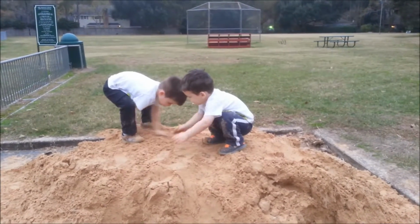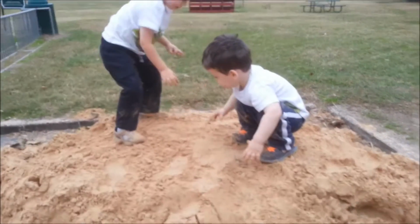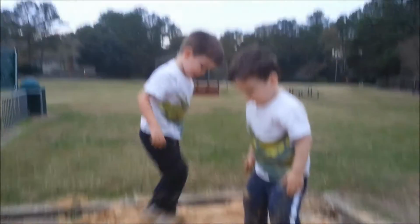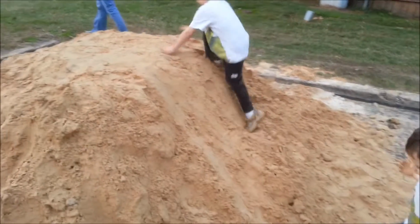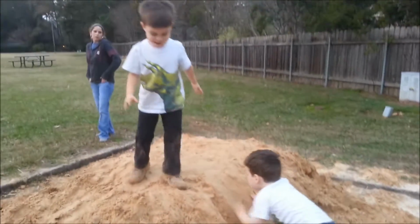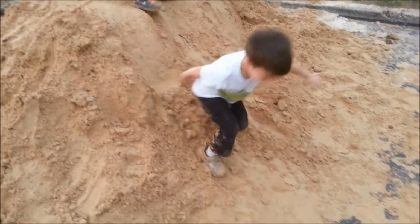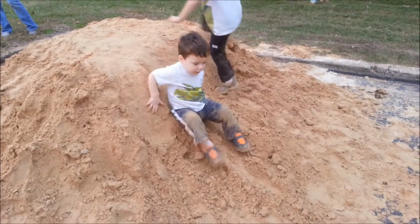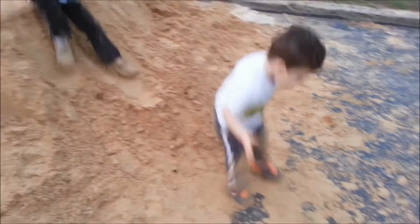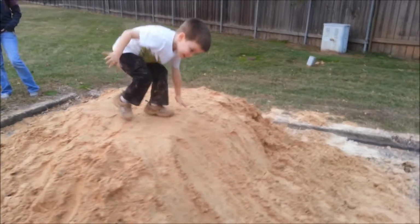Who's going to find the treasure first? Did you find it? No, not yet. Oh, keep looking. Show me the sand slide, Colton. This way. Oh, you made a new one. I'm starting to wish we walked here. Let's go up the stairs and slide. Up the stairs and down the slide.